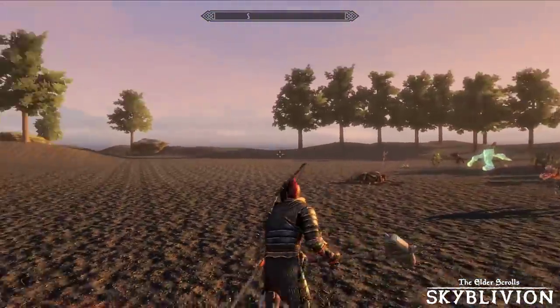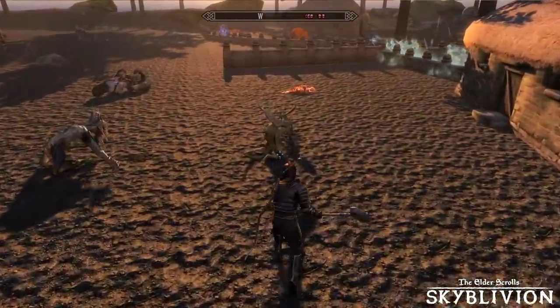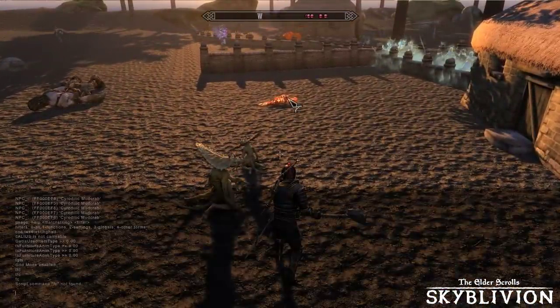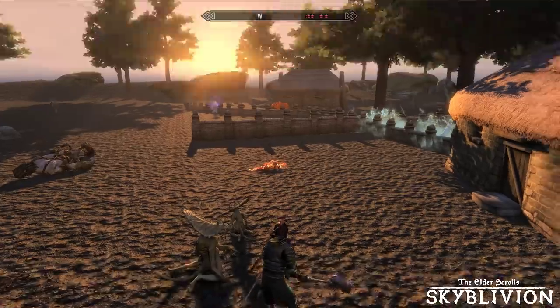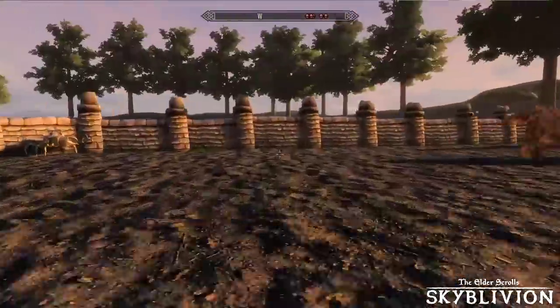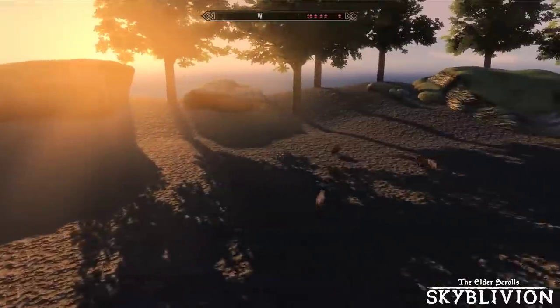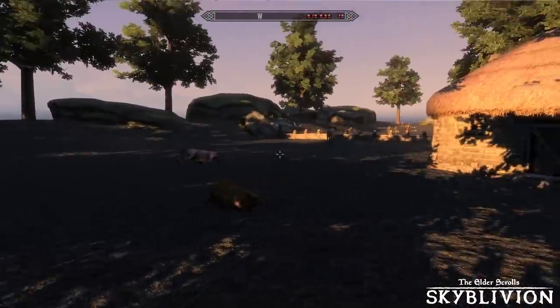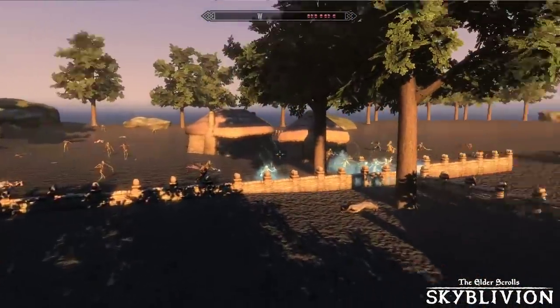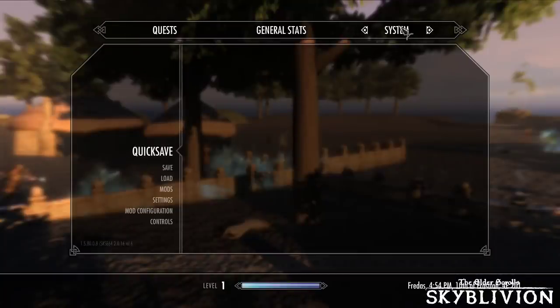See, these are some of our creatures that are currently implemented. There's also a ton of mud crabs. I'm here. I mean, new rats. Oh, there's a mud crab.